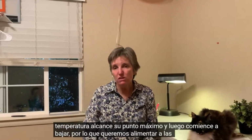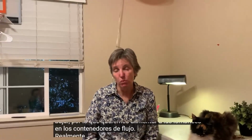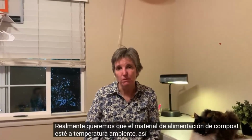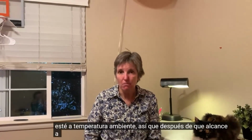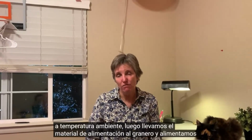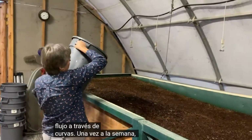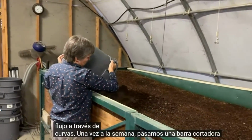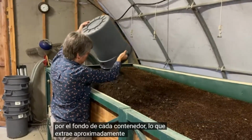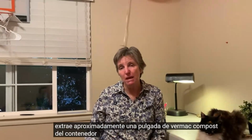So we want to feed the worms in the flow through bins. We really want that compost feedstock to be ambient temperature. So after it gets to ambient temperature, we then take the feedstock into the barn and feed the flow through bins. Once a week, we run a cutter bar across the bottom of each bin, which takes about an inch of vermicompost out of the bin.